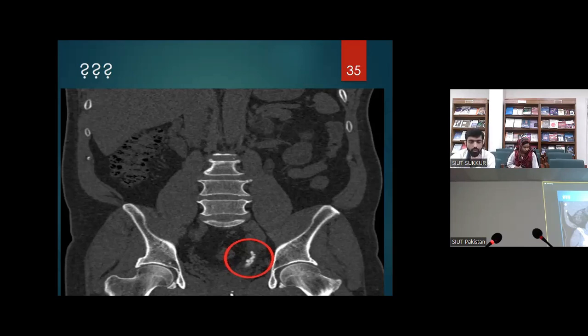Can anyone from the audience describe what this is? What does the X-ray show? No one? Sorry, you can ask. There is one raised hand. Yes. This image shows a collection of stones in the ureteric part, stacking up of stones after lithotripsy. So this might be a post-lithotripsy Steinstrasse.